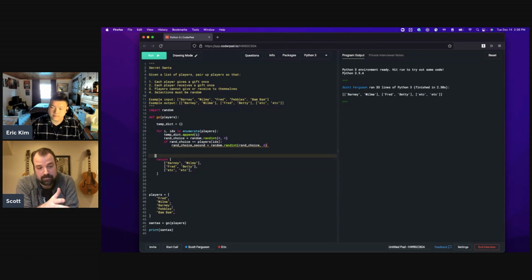I see. Right. So we couldn't just go from Wilma + 1 to the end. In that case, we would have to still be inclusive of any names that haven't received a gift. Right. So throwing performance to the window.